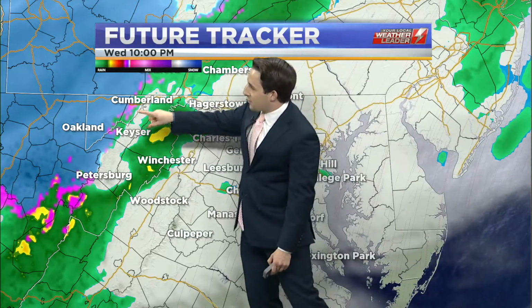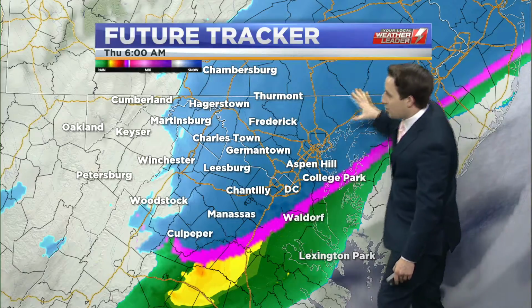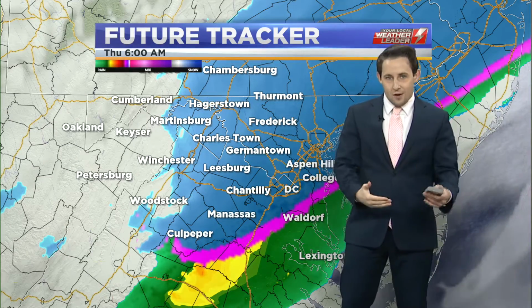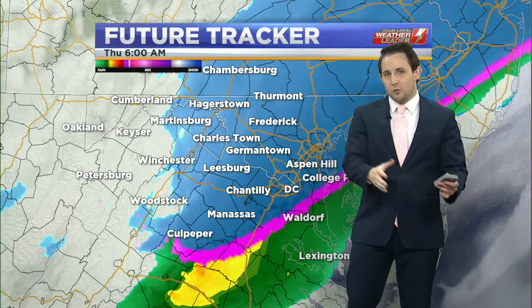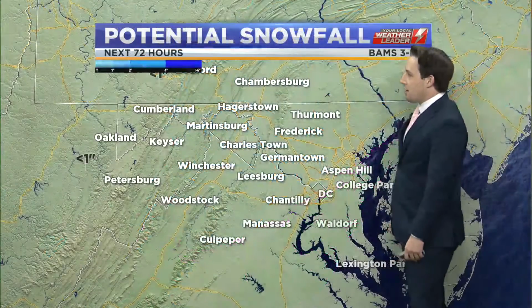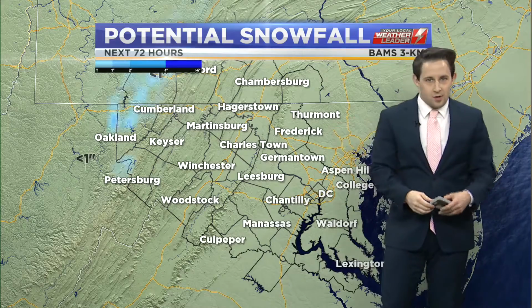But look on the other side. We have colder air kicking in, and we are going to see a fresh dose of snowfall as that rain transitions over to the more wintry stuff as we go through the early morning hours. I would say between 2 to 7 o'clock in the morning is our best chance at seeing that solid dose of snowfall. And here we go, looking at one of the model runs that is out there.